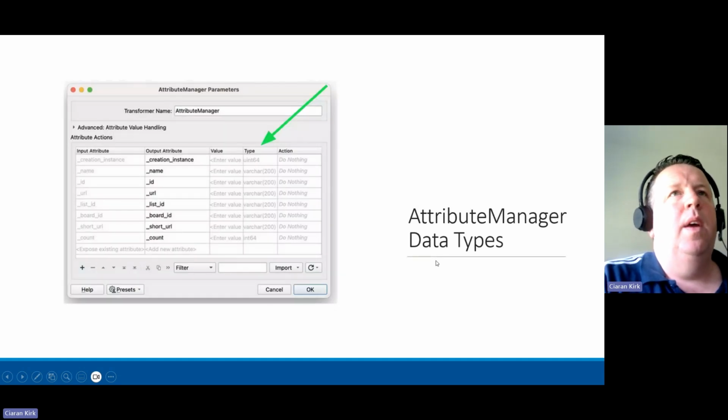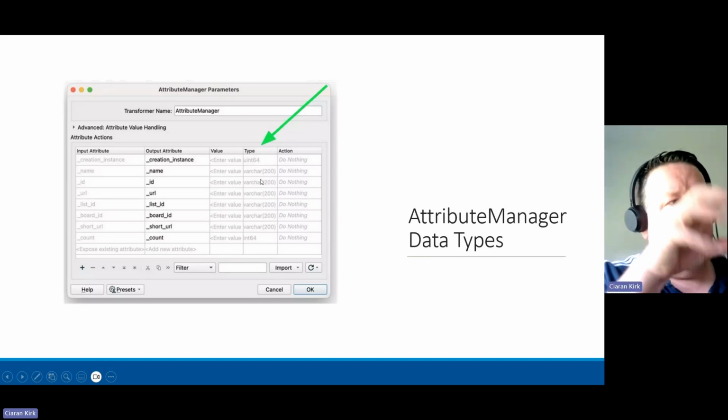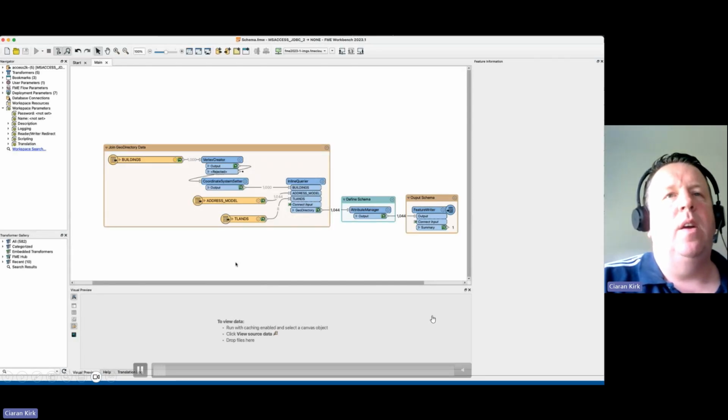Another thing that came out with 23.1, and I think 24 as well, is the attribute manager, which now allows you to set the data types. Attribute manager is great for renaming attributes, hiding columns that you don't want to use, removing columns or adding default values, but now you'll also be able to see the data type of that attribute, which is really important when you're writing that to your database. So again, an important change, and you can see it here.